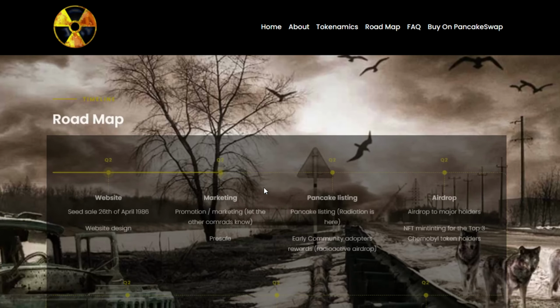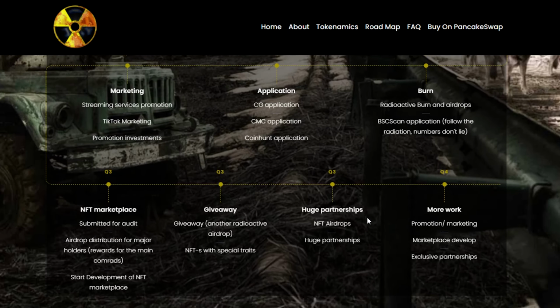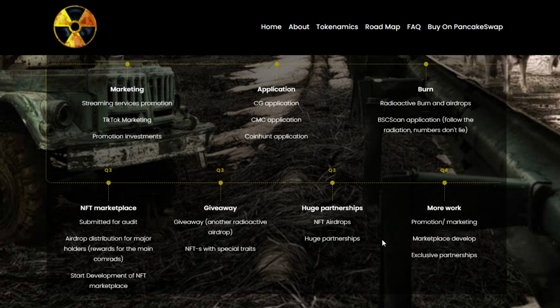Okay, scrolling a bit down on your roadmap: website, the seed sale, 26th of April, website design, marketing, promotion, let the other comrades know, pre-sale, Pancake listing, airdrop. Oh, also they're going to do an airdrop. I'll get into that later. Marketing, streaming service promotion, TikTok marketing, application, CoinGecko, CoinMarketCap, Coin account, and burn, radioactive burn, and airdrops. Okay, NFT marketplace as well, giveaways, huge partnerships, and a lot of work.